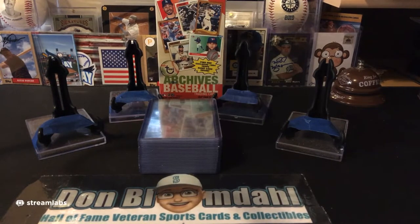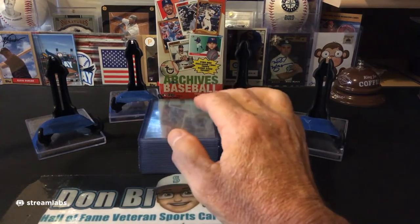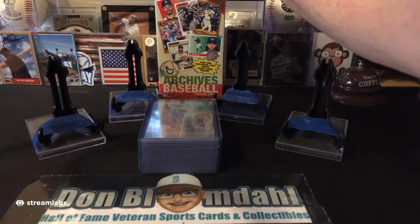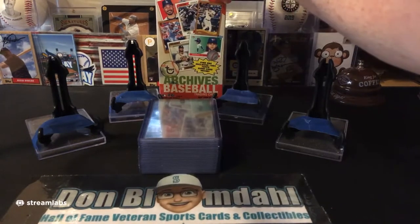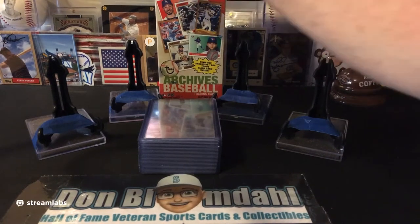Anything else anybody wants to talk about? And then after we preview the 1992 Denny's Grand Slam set, we will be opening our next box in the search for autographs or short prints or serial numbered cards here.